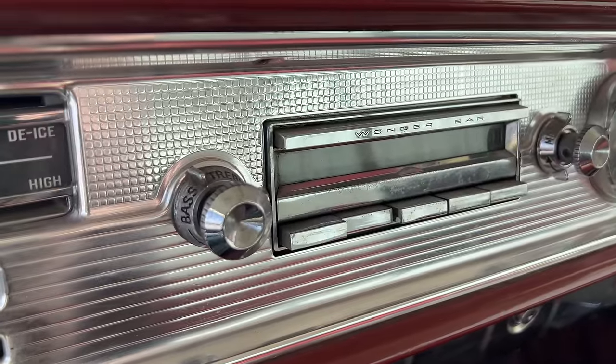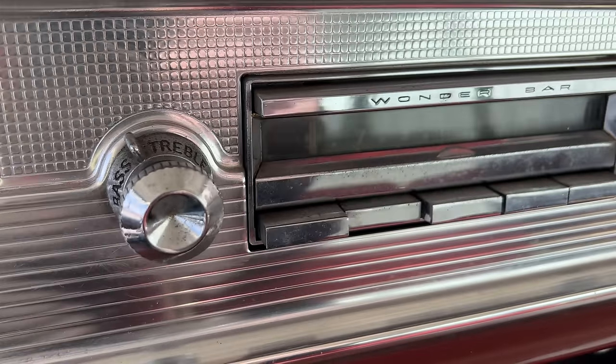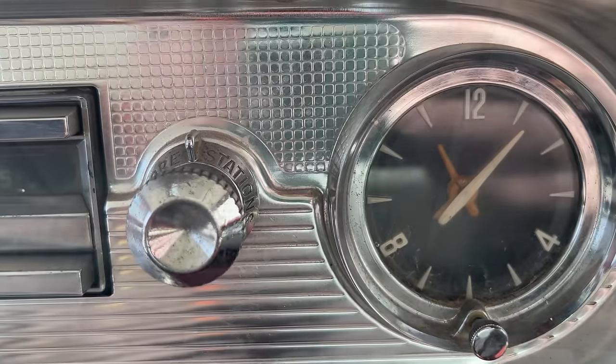This car is equipped with a Wonder Bar radio. You can see you have bass and treble adjustments behind that knob. And on the other one, it actually says more stations. Headliner is still in great shape on this car.